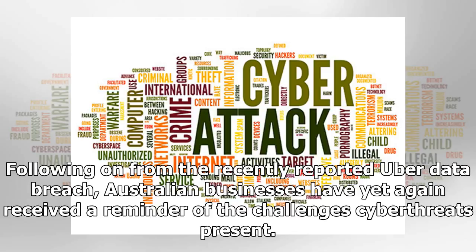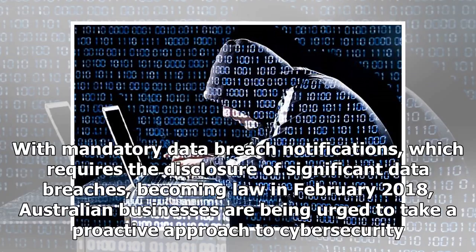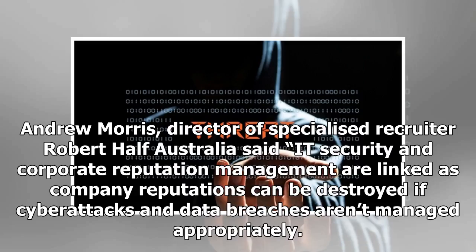Following on from the recently reported Uber data breach, Australian businesses have yet again received a reminder of the challenges cyber threats present. With mandatory data breach notifications, which require the disclosure of significant data breaches, becoming law in February 2018, Australian businesses are being urged to take a proactive approach to cybersecurity.